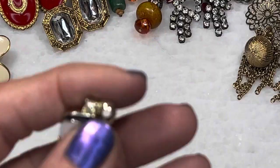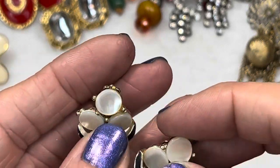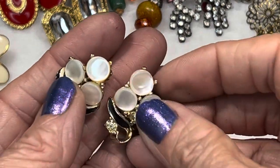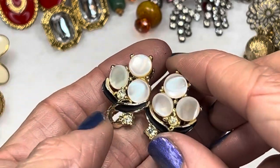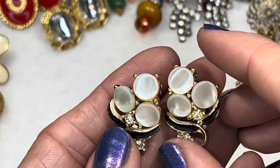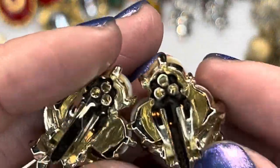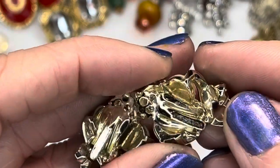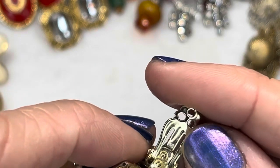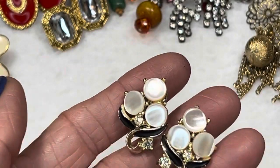I quite like them. Okay, this next set of clip back earrings are looking like this, with mother of pearl flat circular discs there, with some rhinestones, gold tone. Got a little bit of black enameling on the kind of leaf design there. I do not see any mark in here, but they seem to be in really good condition. Yeah, but those are looking like that.